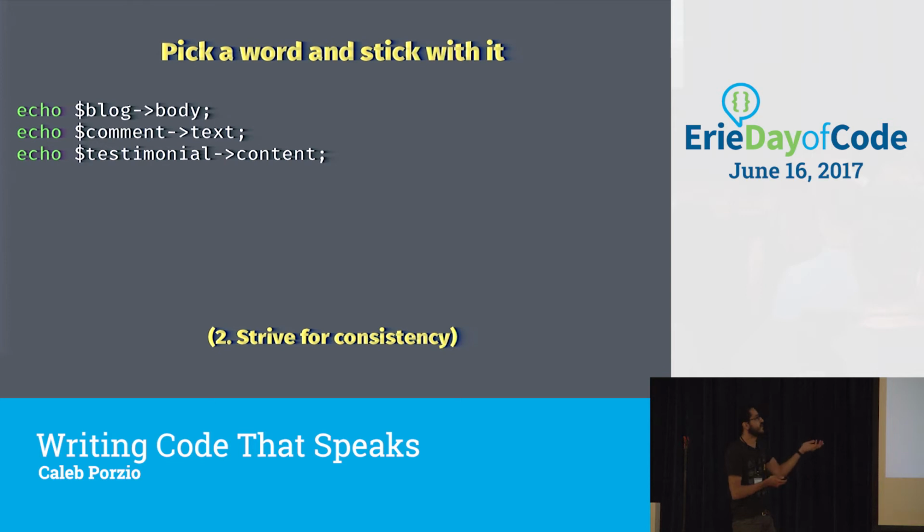And then when I go to use the thing, if I go to use the testimonial in a view or something, I have to remember, what was that? Was it content or text? And then I have to go look it up and do all this work. So save me that time, and just pick one and stick with it. It doesn't really matter what you pick, but just pick one and stick with it. So here I got a blog has a body, a comment has a body, testimonial has a body. They all mean the same thing.